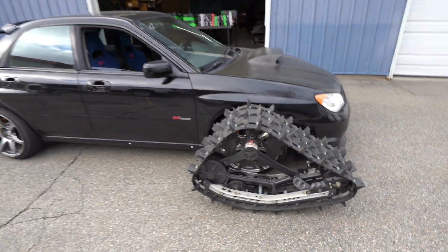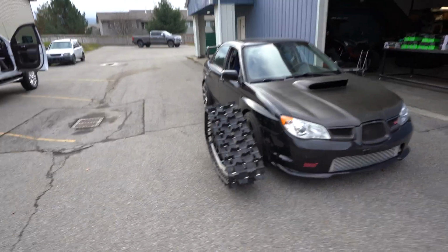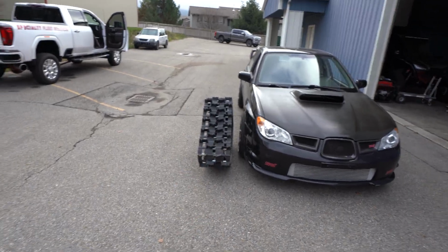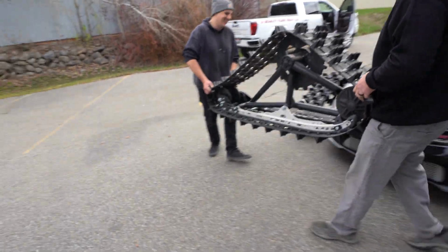Yeah, I think we're gonna have to get rid of the front bumper here. This is going to be the most crazy Subaru any of you guys have ever seen. Also, that is about where the track is gonna sit anyway. It's gonna be sucked in a little bit more, obviously, to get bolted up to our hub there. But this is, and then here is the rear.